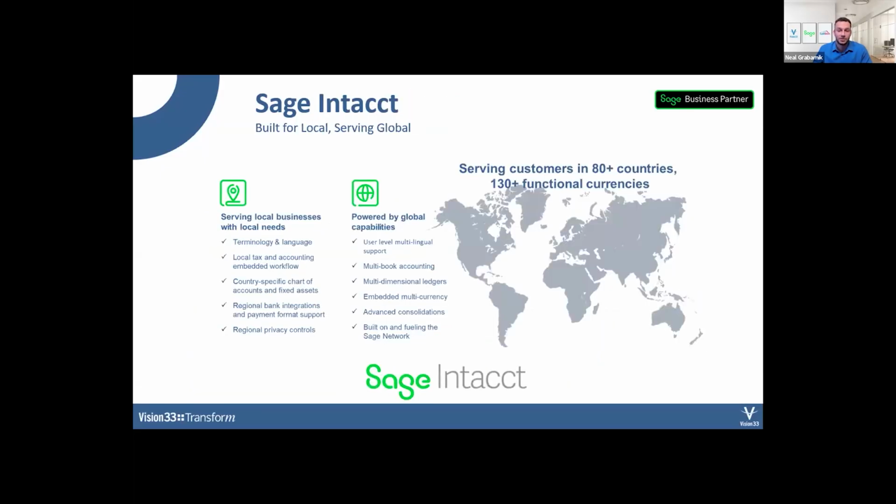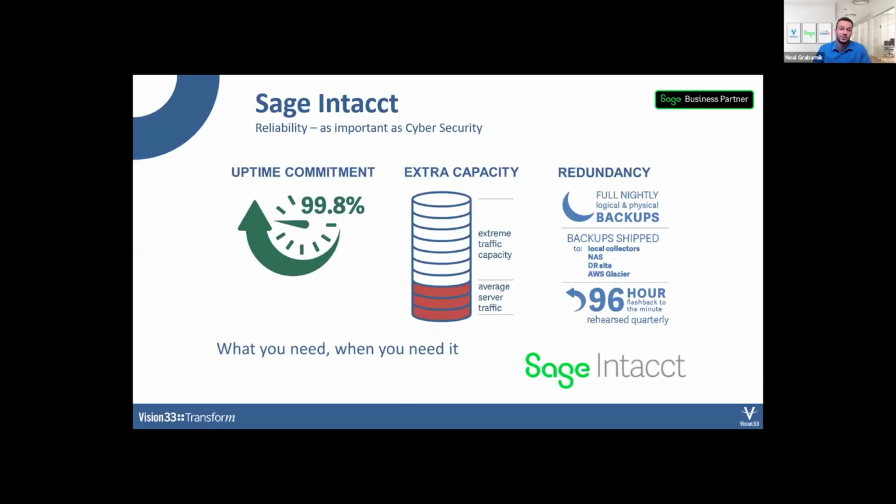Here's another snapshot that shows Sage Intacct's global reach, serving customers in 80 plus countries and in 130 plus functional currencies. And if you're interested in the underlying numbers, Sage Intacct is as secure as it gets. You no longer need to worry about backups, downtime, and costly upgrades. It just works all the time.